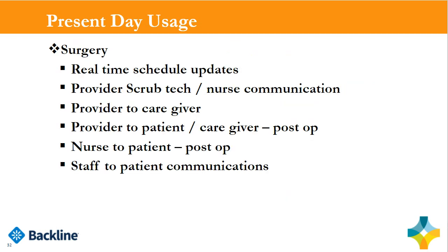So for surgery, how does this change things? Well, the scheduler at the desk of surgery will let us know updates on people running behind. Are we early? What's the scoop? It keeps us updated on how things are going. I can communicate with my scrub tech or the nurse that's going to be in the room with me today. I can talk to the family postoperatively and preoperatively like I discussed.